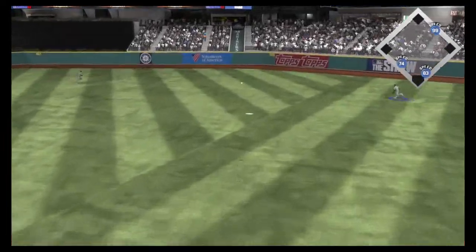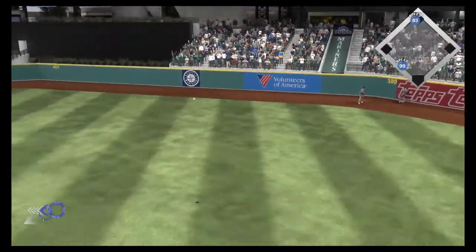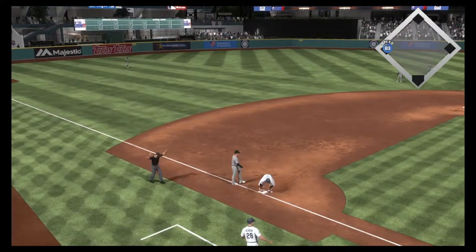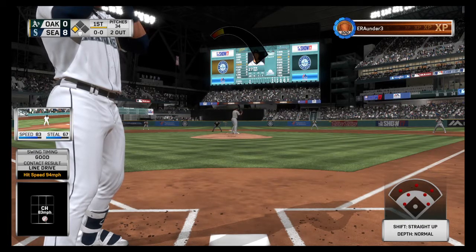Out into right center. Well hit. And the runner from third crosses the plate. Gordon rounds the corner and is headed home. And he will score as well. And they're really putting some distance between them now as that lead gets even bigger. Now batting, striding in once again, Ryan Healy. 0 for 1 for him here in this one.